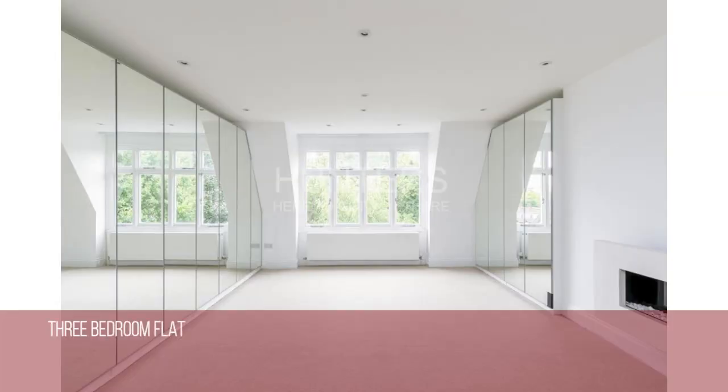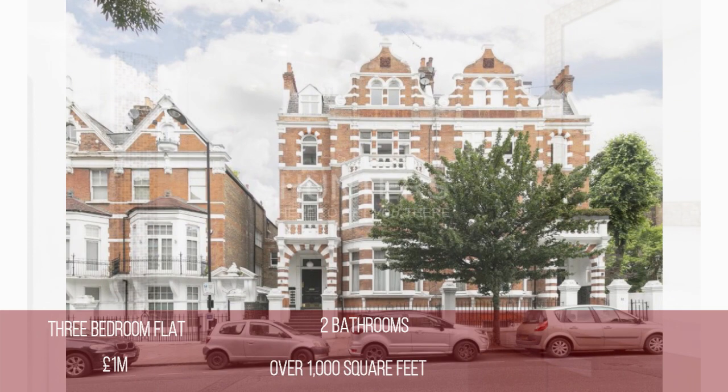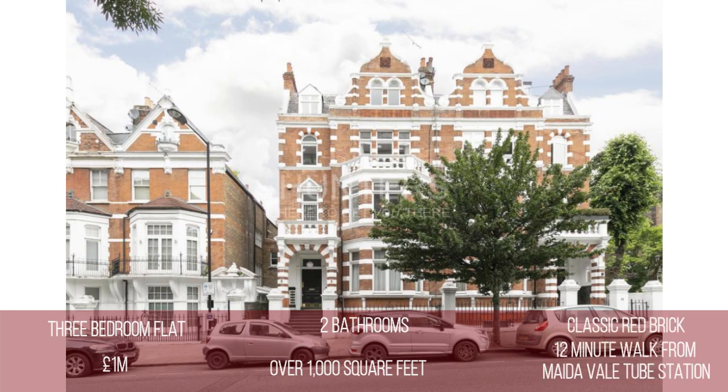If your budget's a bit more modest, say around £1 million, you probably would be able to get a three-bedroom flat like the one here on Hall Road. It has 2 baths and is just over 1,000 square feet in a classic red brick building. It's under a 12-minute walk to the Maida Vale Tube Station in Zone 2.